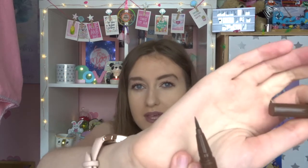£28-ish. And then with that for free, they gave me a Too Faced full-size sketch marker liquid eyeliner, which is waterproof. So with me having hay fever at the moment, this has been like my best friend because it does not budge. This is in the shade Deep Espresso, which is a brown colour, but it works really well for me. It's just a normal felt tip liner, and I think this is normally about £20, so I was very happy to get that for free.